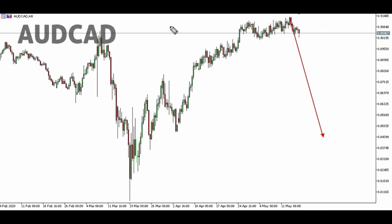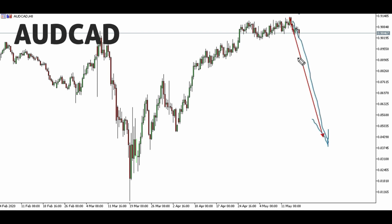AUD CAD. For AUD CAD, you all know our bias is down. We're not looking forward to taking any buy position. Any buy position, we reject it. We're only looking for sell positions. That's for AUD CAD. Only sell positions. No buy for us.